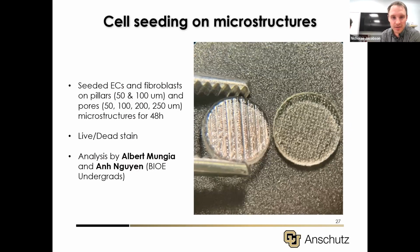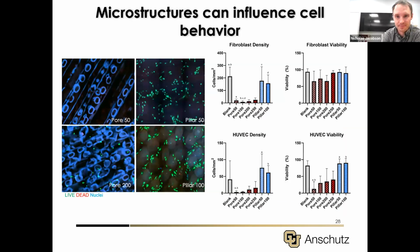We again did endothelial cells and fibroblasts on pillars and pores for 48 hours, and did a simple live-dead stain. And I again want to acknowledge Albert Mungia and Ann Wynn, two undergrads in the bioengineering program who really helped with the analysis of this quite recently, and I just wanted to acknowledge their help.